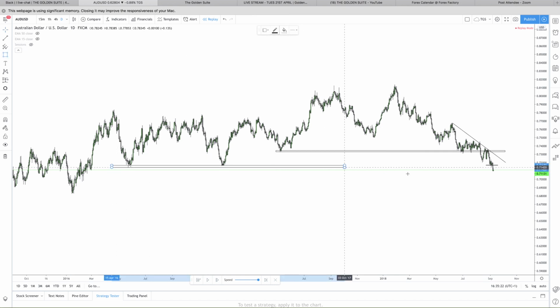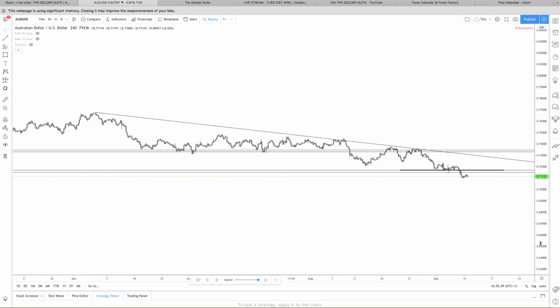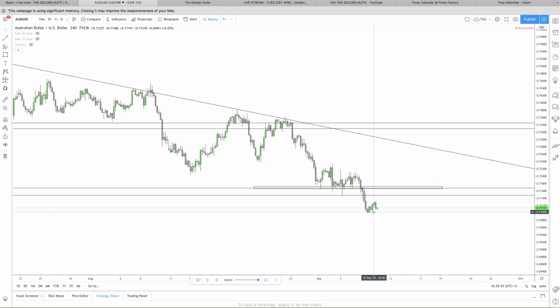Look at this. It's exactly where we are now. It'll be very interesting to see what happens here. We're either going to break straight back above and come to this trend line, or we'll retest and drop again. Let's go down to the 4 hour. Always 2 scenarios, break and retest or break through.